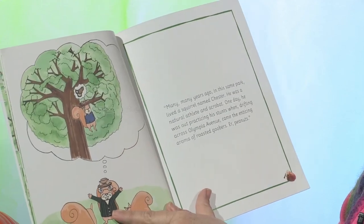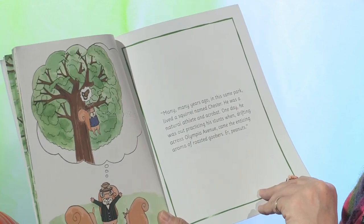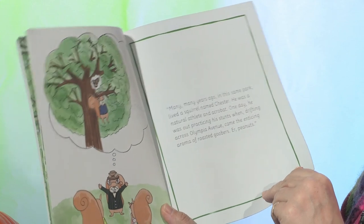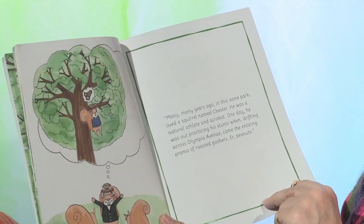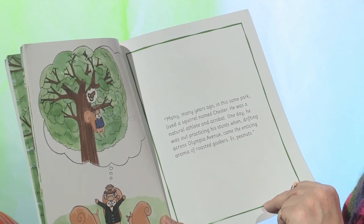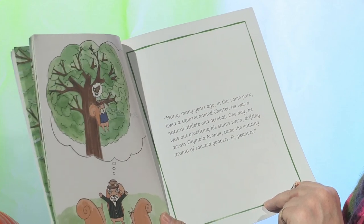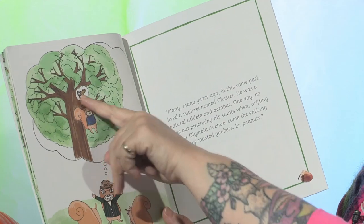Here he is. Many, many years ago, in this same park lived a squirrel named Chester. He was a natural athlete and an acrobat. One day, he was out practicing his stunts when drifting across Olympia Avenue came the enticing aroma of roasted goobers, peanuts. There he is, dreaming of peanuts.